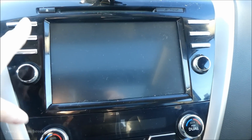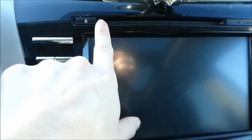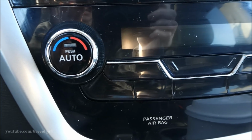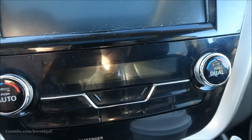So it has a pretty decent, I think 6x4 touchscreen right here. I also have a CD player right here, which is very important to me. Some buttons and whatnot. I'll show you what all of these do once I turn the car back on. And then here is for temperature control, and I can have my side do one thing and the passenger side do another thing. That's crazy.